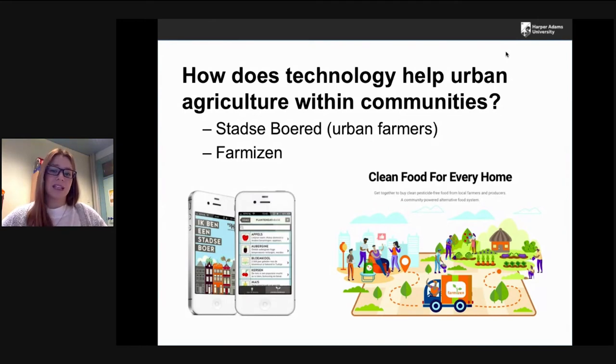So we're seeing these apps connecting people, and connecting those that are producing with those that are consuming. And what I really want to highlight is what we can see with technology when we're thinking about urban agriculture: often the price of land in urban environments is quite high. And when we're growing in urban environments, the land might be contaminated.